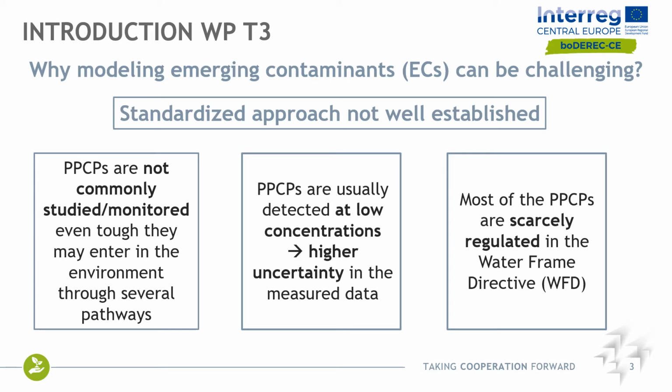Modeling emerging contaminants, and in particular pharmaceuticals and personal care products, is still challenging in comparison to modeling other contaminants of concern like nutrients or hydrocarbons, because a standardized approach is not well established. In fact, PPCPs, so pharmaceuticals and personal care products, are not commonly studied and monitored. As we say, they are still emerging contaminants, so they are new contaminants for which we are still trying to understand and to grasp some of their properties when they enter the environment.